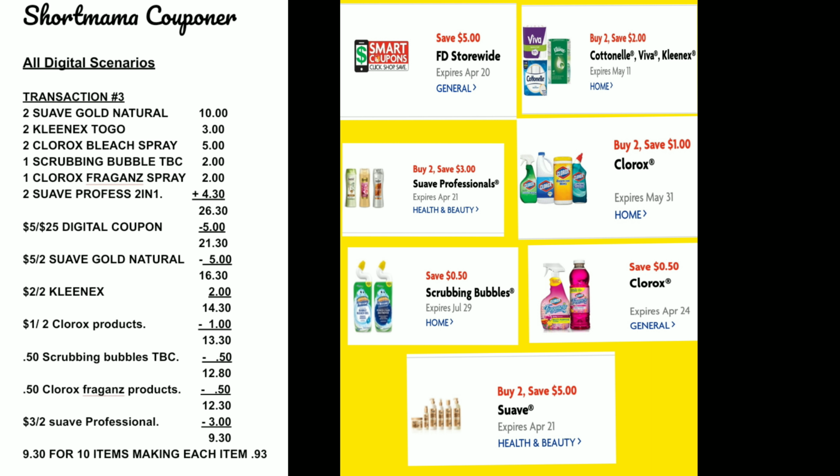Like for the bleach sprays, you can get them for $2.50. I just always get the bathroom spray, which is $2.50, or I would get the Clorox bleach itself, which is $2.50 at my store. These are just some ideas of how you can use the digital coupons to get the items that you actually need. And yes, I think I did good because each of these was at least $10 and under. So I think I did a pretty good job.